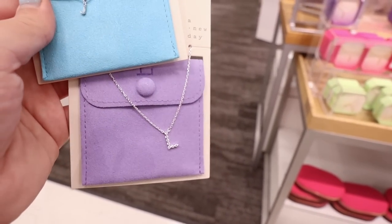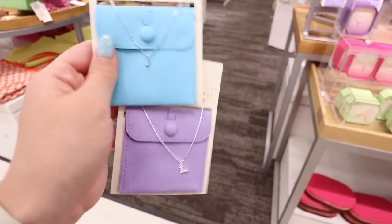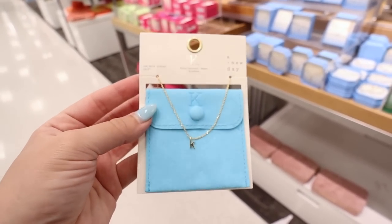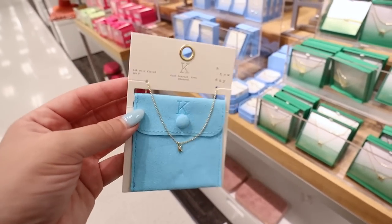And then this is the other silver option. It's a full cubic zirconia letter. And this is a blue pouch and a purple pouch. And again, these are $20 a piece. I'm super excited because I just found that each necklace comes in gold and in silver. So they do have little tiny gold letters as well. I'll have all of these linked down below.